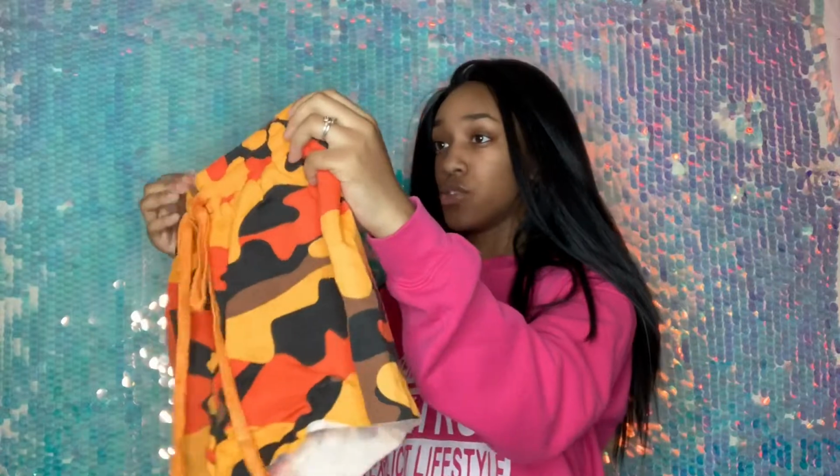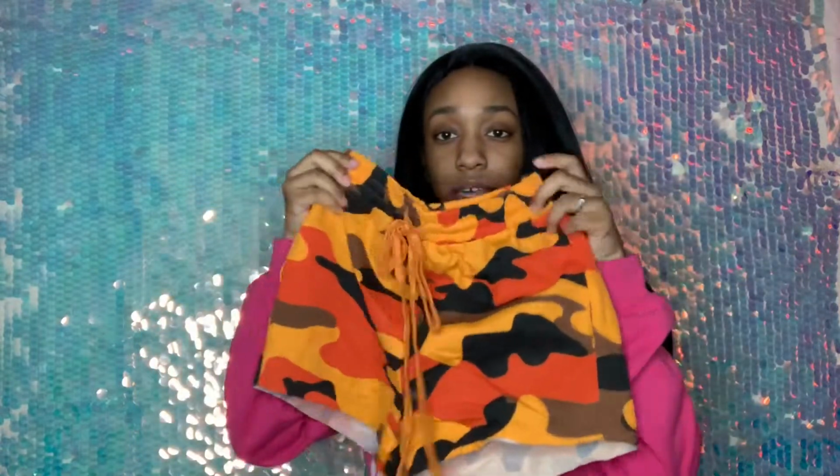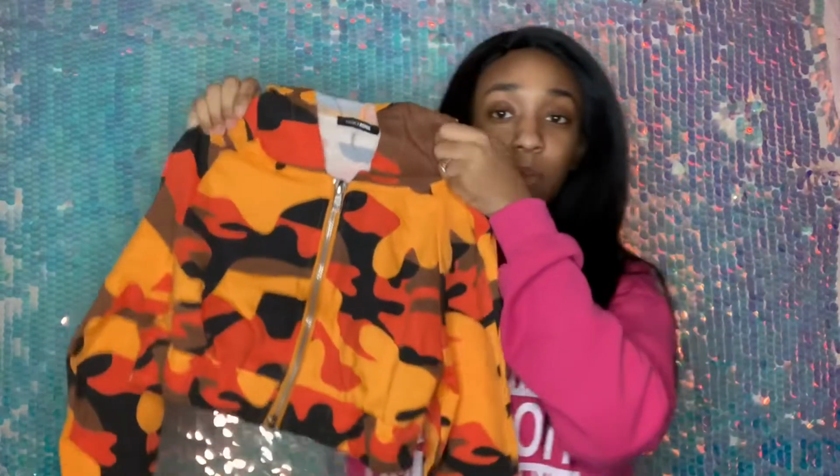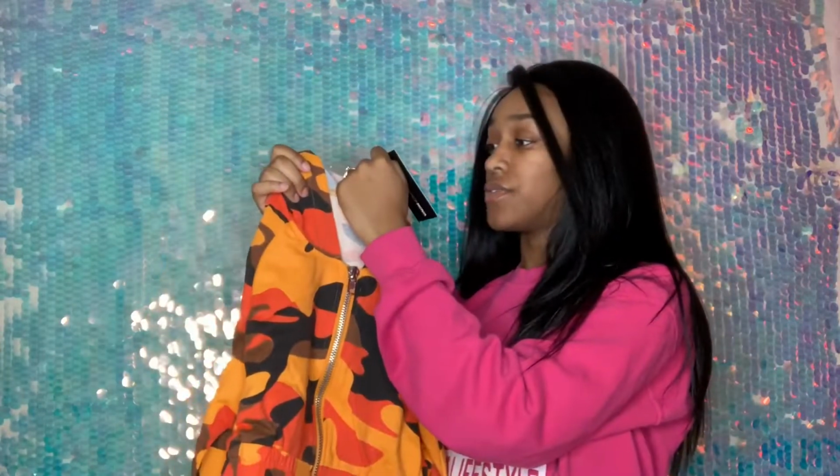Orange camel two-piece set, because sis has a photo shoot coming up. First is these pants. These are not pants. These are short, like they look quite short. And it looks like that. These are the bottoms. This is the jacket, and I could just see me wearing this with like some all black Vans, and the set itself is $50, but I got it on sale and it was like 15.